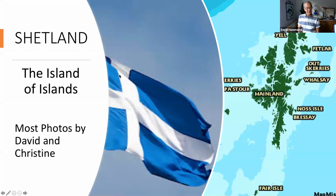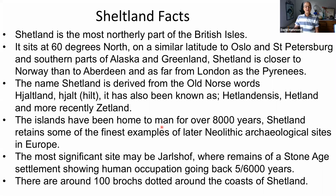So, yes, Shetland. It's called the Island of Islands, which is a bit self-explanatory as we go through. It will be a bit of what we had before, plus a bit more, because we've explored more as we've gone on. So I'm going to put a little laser pointer on just in case. So, Shetland facts.